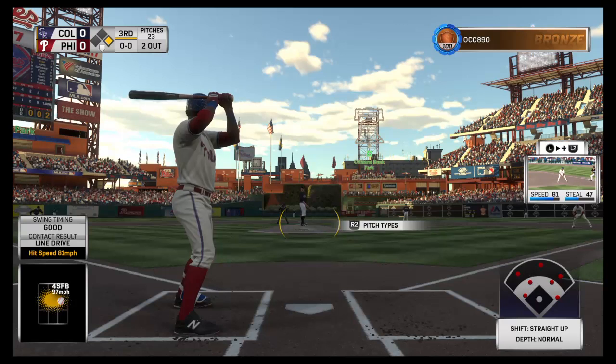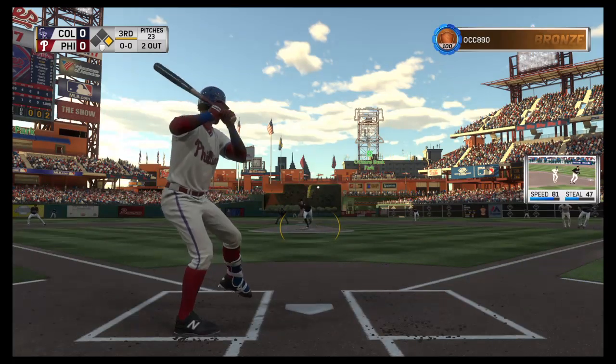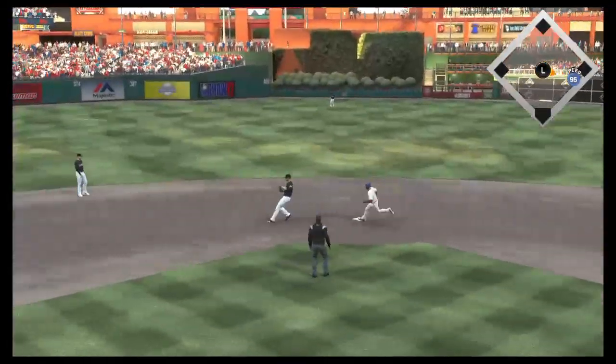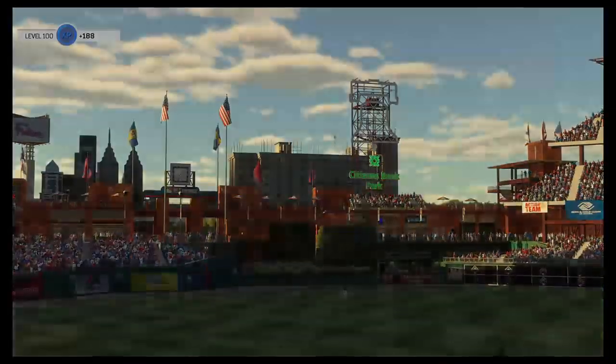The batter, digging in to try it again. Number 24. 0 for 1 for him here in this one. Hit hard on the ground to 3rd. Gloved by Arenado. Throw on to 2nd for the force, and the side.